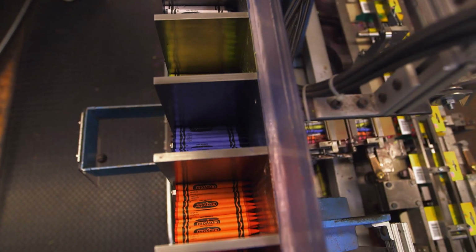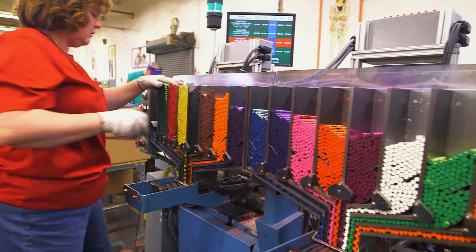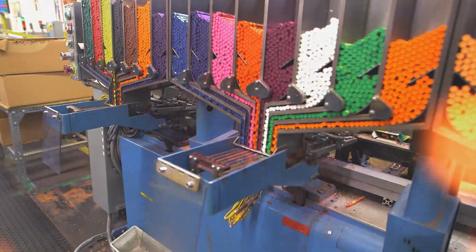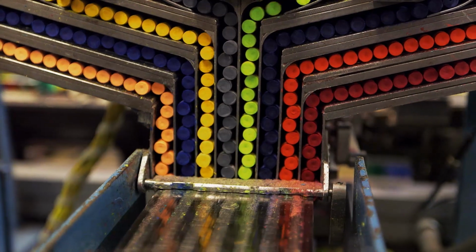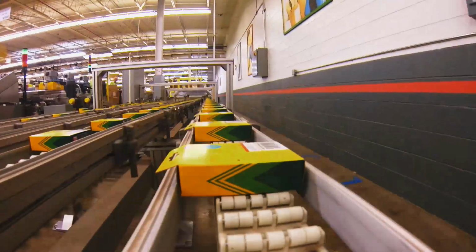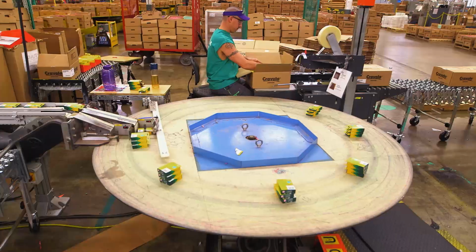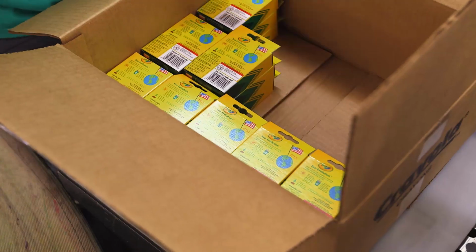Fortunately, today we're making a 24 box, which means Razzle Dazzle Rose is out and Basic Blue is in. The crayons filter down into color lanes and are pushed into boxes. Those boxes are transferred to this spinning tabletop, where they're grabbed and boxed by factory workers.